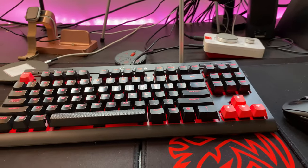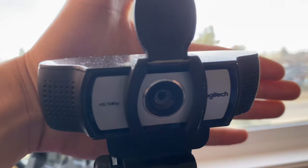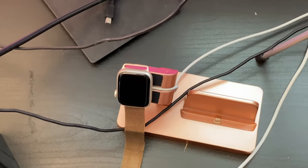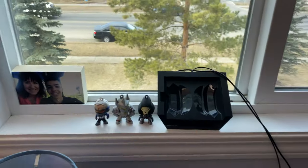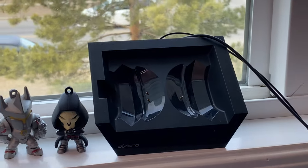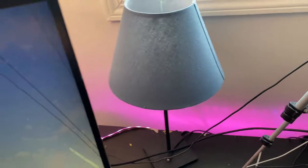My keyboard is a Corsair K63. Here, you have the Logitech C930E webcam with some random tripod that I got from the thrift store. There you have my Apple Watch Series 7 charging on its fast charger. Picture of me and my mom, some Overwatch heroes. My mix amp for my headset. I have a plant, that's pretty dope.